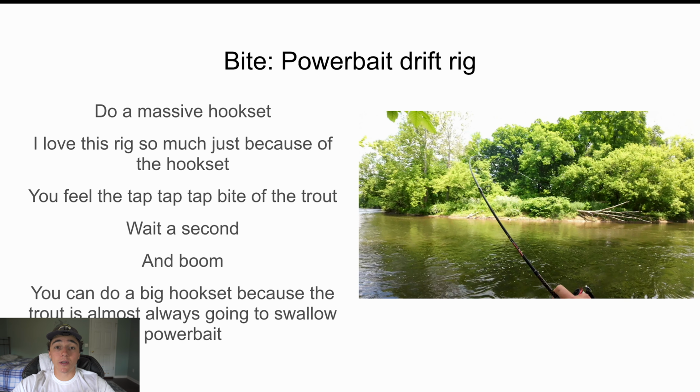Most of the time the trout's gonna swallow the bait, so you don't have to actually worry about ripping hooks out of their mouths. This is also really good for meat fishing. If you're trying to keep fish, definitely use this, because they're gonna swallow it probably half the time.